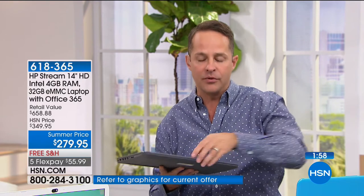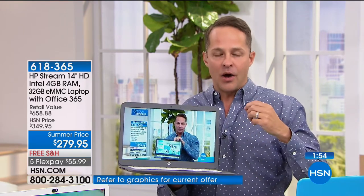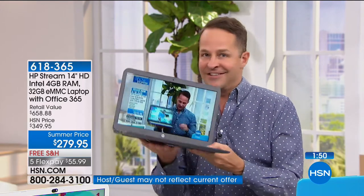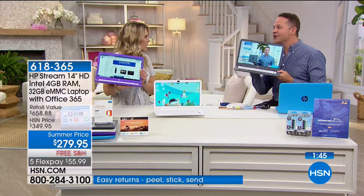Instead of a moving, mechanical hard drive that's in most computers, with a solid state drive there is no movement. Movement usually means friction. Friction usually means heat. This doesn't get hot on the bottom. Is that what that is? That's one thing, yeah. And did you notice how quiet it is?